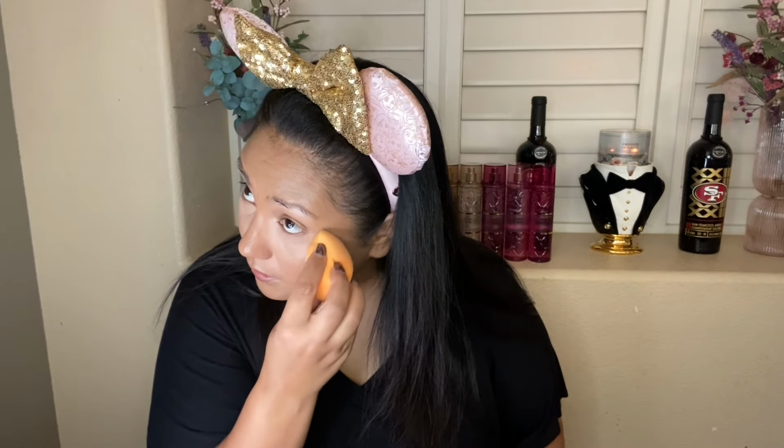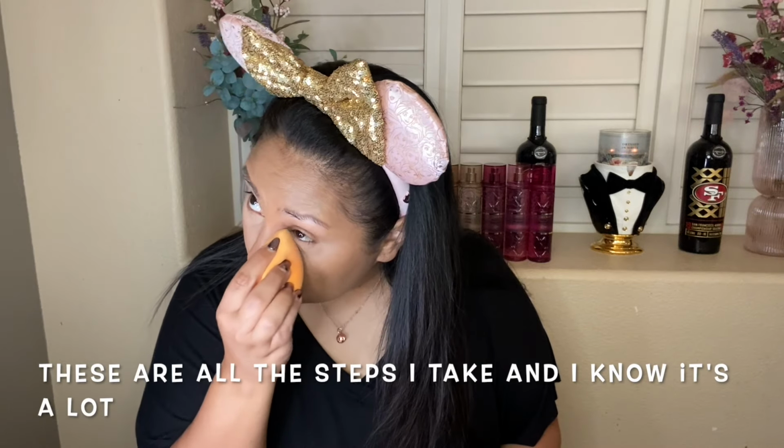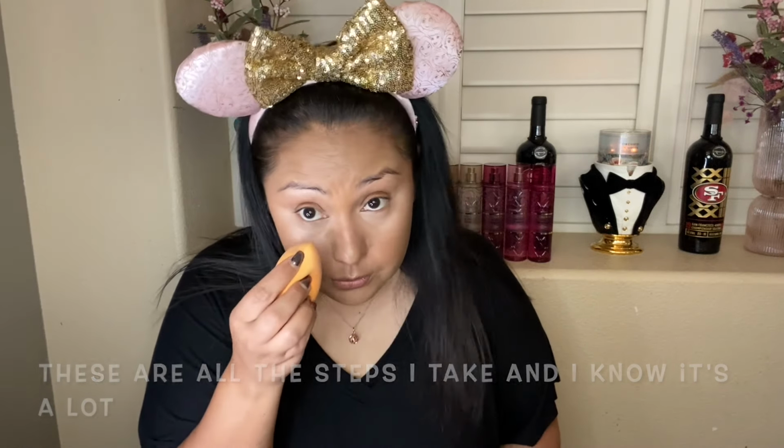As I worked with this, I just go in with the Beauty Blender. I think it does take some off. So if I put too much, which you guys saw, I did, I just take some off with the Beauty Blender, the Real Techniques Beauty Blender. That's what it's looking like now.